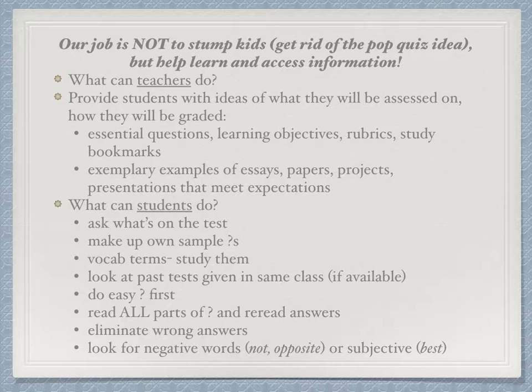Students should make sure that they read all parts of the question. And this frustrates me to no end because many times there are multiple questions within just one question of the test, and the students need to make sure that they're answering all parts of the question and then go back and reread their answers to make sure that they have addressed every single part of that question.